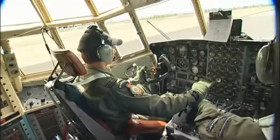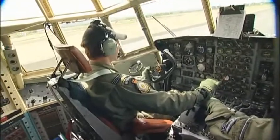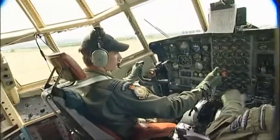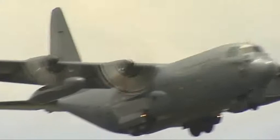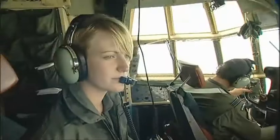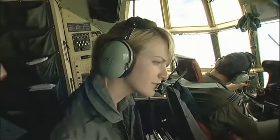They don't even get out of the plane and are soon on their way back to Whenuapai. And although he's got a navigator sitting behind him, the co-pilot has a good grip on where they are in the sky at all times.